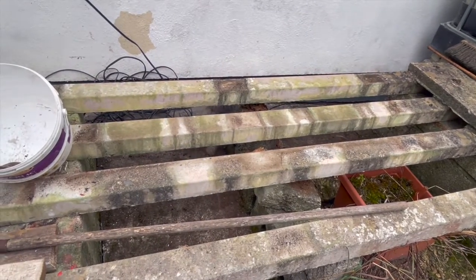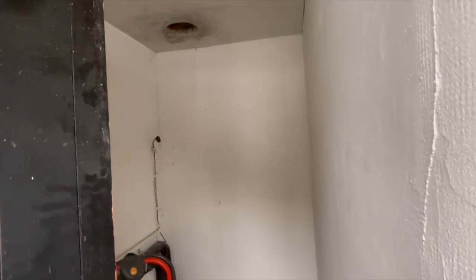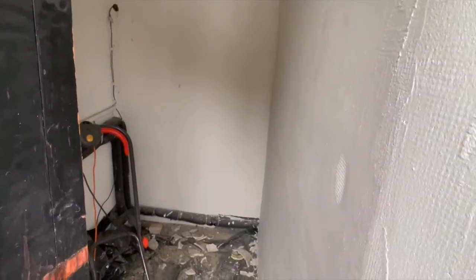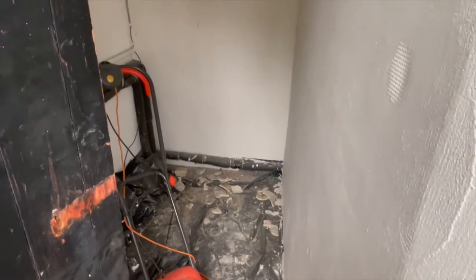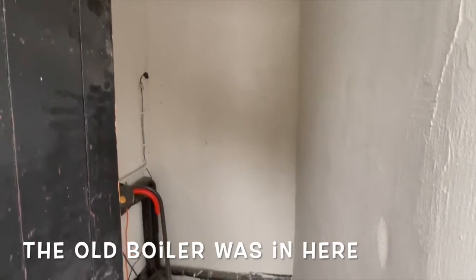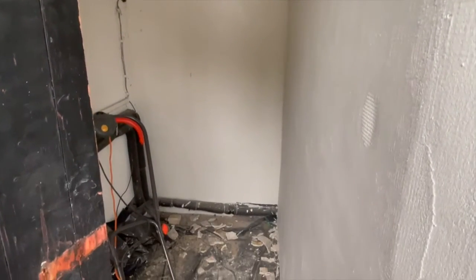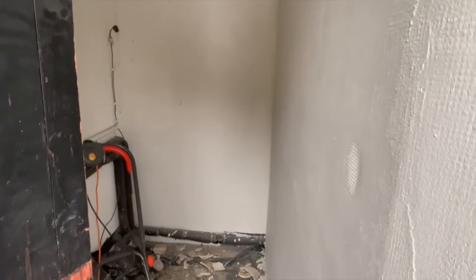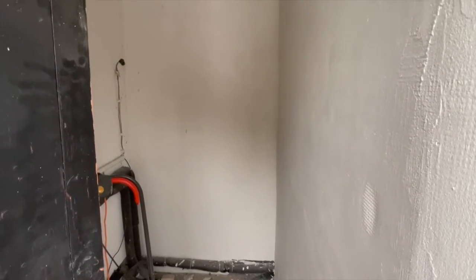I'll have to use an angle grinder, but this is the old boiler cupboard. Now they've had to put a finish in here, and they've got to put a top coat yet, but that's the underneath coat. And what I thought I might do is store some gardening tools in here, rakes and stuff like that. Not the bigger lawnmowers and things, but just rakes and that. But yeah, it's a nice handy little space. So put a little latch on the door and we can use that, definitely.